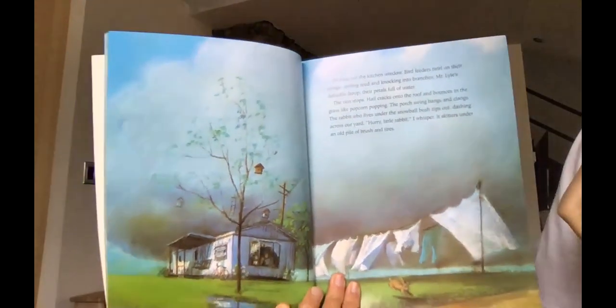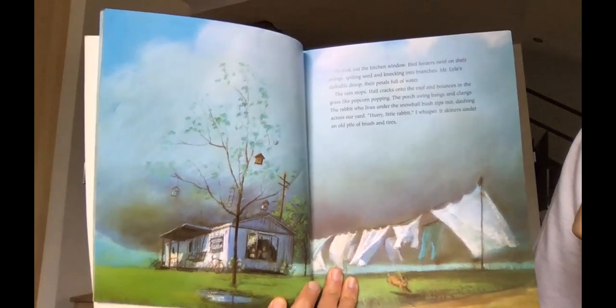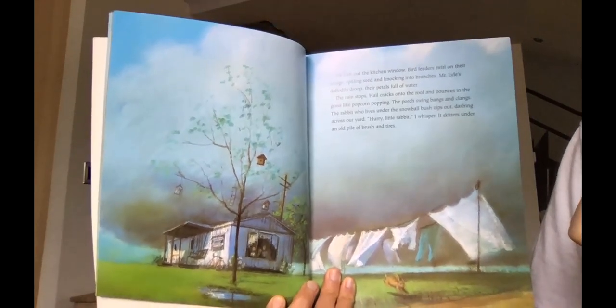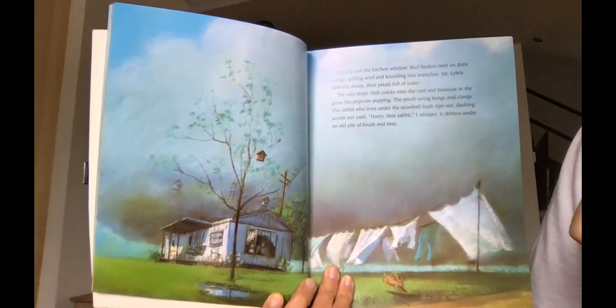We look out the kitchen window. Bird feeder twirl on the strings, spilling seed and knocking into branches. Mr. Lyle's daffodils droop their petals full of water. The rain stops. Hail cracks onto the roof and bounces into the grass like popcorn popping.